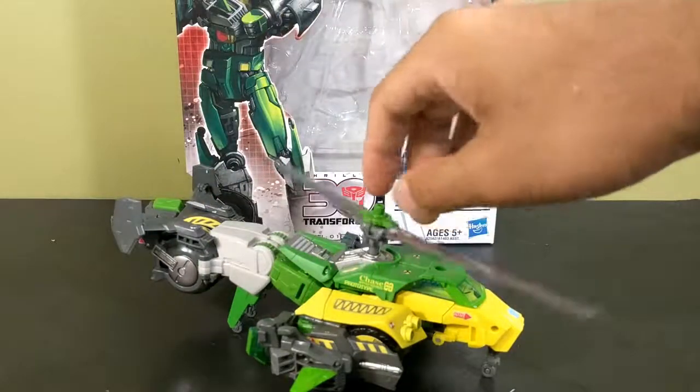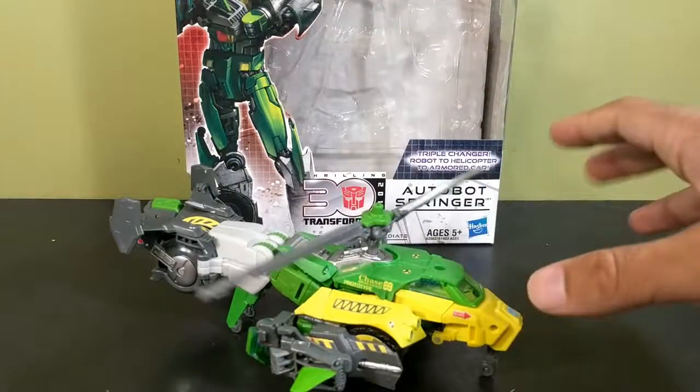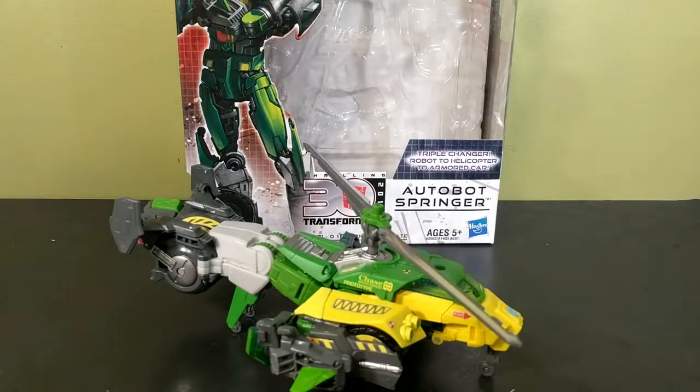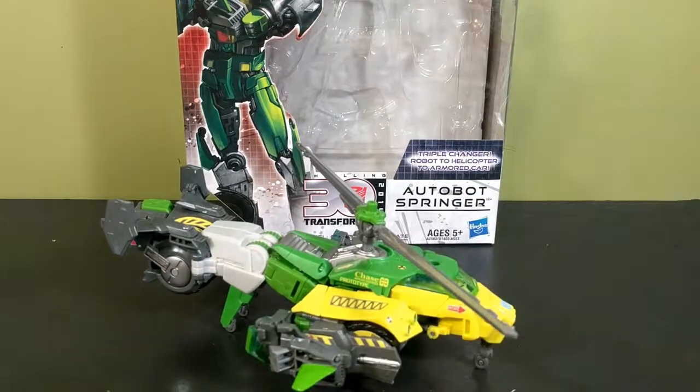But there's a story behind it because I really liked Last Stand of the Wreckers, Sins of the Wreckers, and More Than Meets the Eye, and The Lost Light. Those are my favorite Transformers comics, and when I found out that they're making a Springer of the Last Stand of the Wreckers design, I really wanted to get it. But I wasn't willing to pay $30 because back at that point I was just starting out with a new job and whatnot, and so I didn't really want to get that.